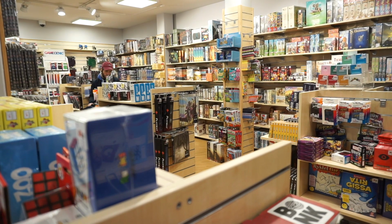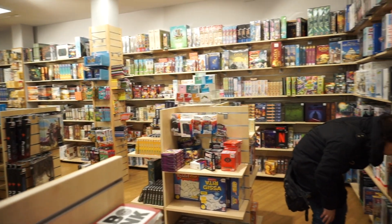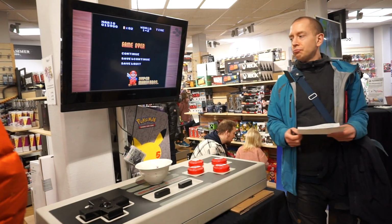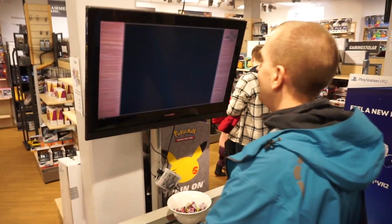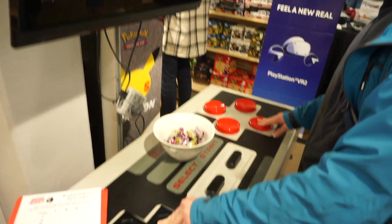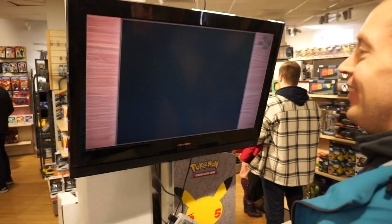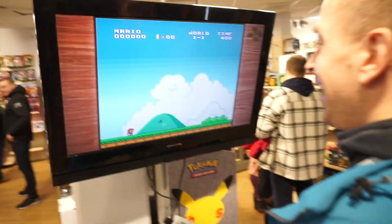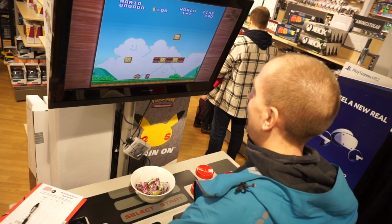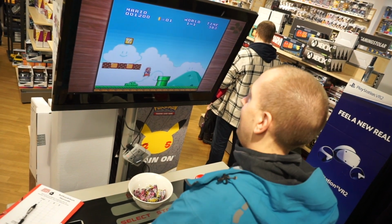And you could also find tons of board games in the store, as you can see right here. A section completely dedicated to that. And they had this huge NES controller, which you could play some Super Mario Bros. on. Here we got Peter showcasing the game. He just died, so that's why he had to laugh about it. But then he kept going, and he did much better, of course.